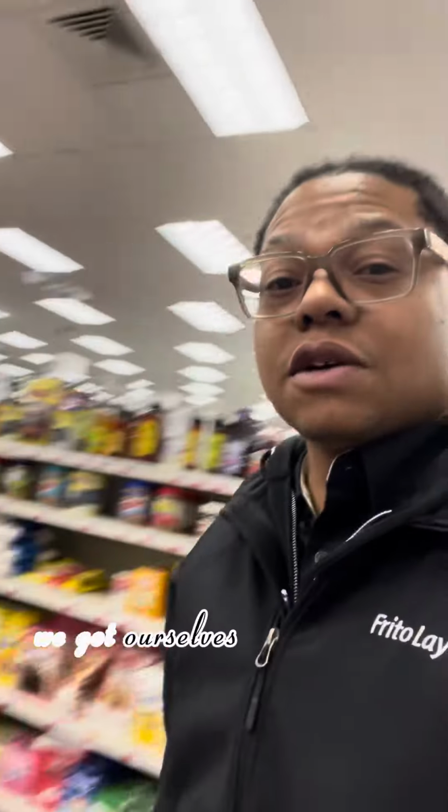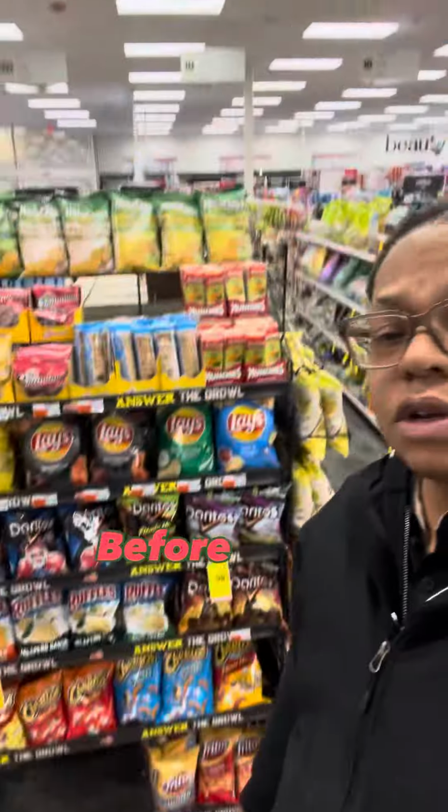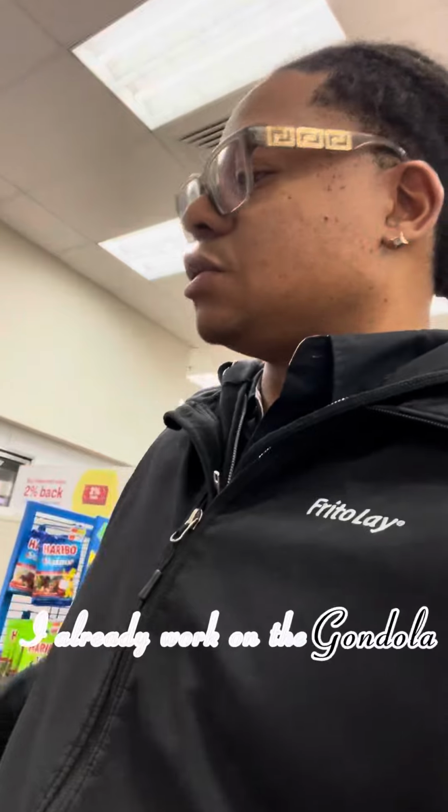And a smartphone, and that's about it. After that, we got ourselves a planogram compared to what it was before. So much better. And of course, you know me, I gotta have my plantains. The only thing that I really want to do, when this all sells down, is put my popcorners right there on the side. I already worked on the gondola, and well, that's about it, guys.